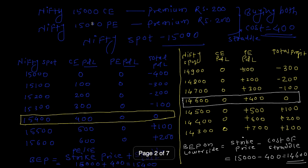Let's say the premium we'll be paying for the 15,000 call option is rupees 200, and the premium we'll be paying for the 15,000 put option is again 200. So the cost of the straddle is rupees 400, as we are paying 200 for the call and 200 for the put. In total we are paying 400 rupees.